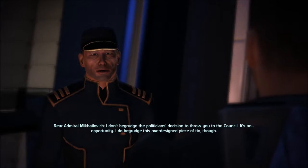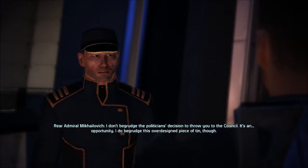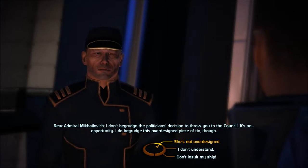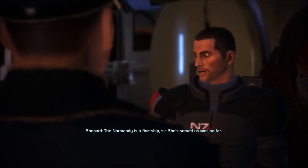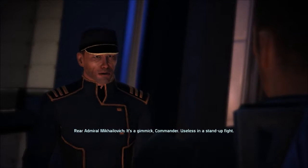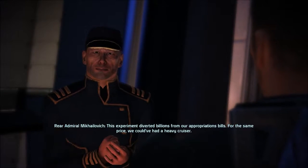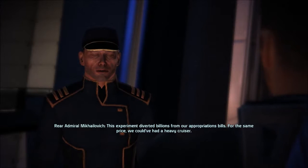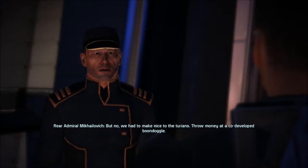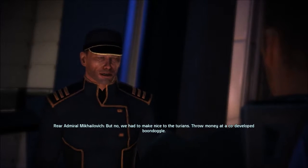I don't begrudge the politicians' decision to throw you to the Council. It's an opportunity. I do begrudge this over-designed piece of tin, though. The Normandy is a fine ship, sir. She's served us well so far. It's a gimmick, Commander. Useless in a stand-up fight. This experiment diverted billions from our appropriations bills. For the same price, we could have had a heavy cruiser. But no, we had to make nice to the Turians, throw money at a co-developed boondoggle.